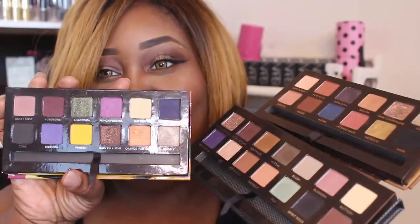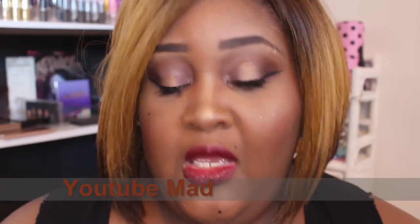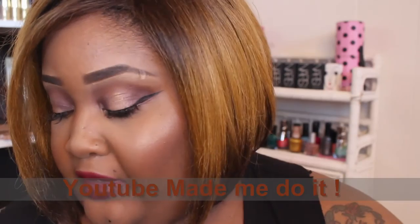So looking at these palettes, I have the other palettes as well. I want to see if any of the colors are the same. So I have 3 Anastasia palettes: the Artist palette, the World Travelers palette, and now the Self-Made palette. And I think I'm going to be done with Anastasia for a little while, because I bought all 3 of these palettes within 2 months, and I purchased 6 or 7 palettes within the last 60 days. So I think I'm going to be done with purchasing palettes for a while as well.